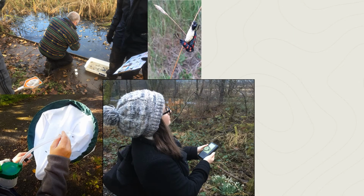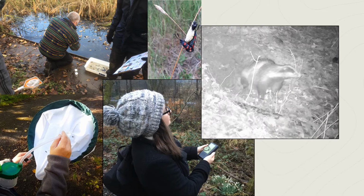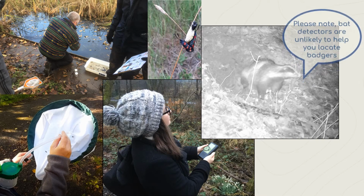The availability of free-to-borrow recording equipment has allowed event participants to practice wildlife recording and build on the knowledge gained from training events. One volunteer even captured this image of a badger using one of the Garnock Connections wildlife cameras.